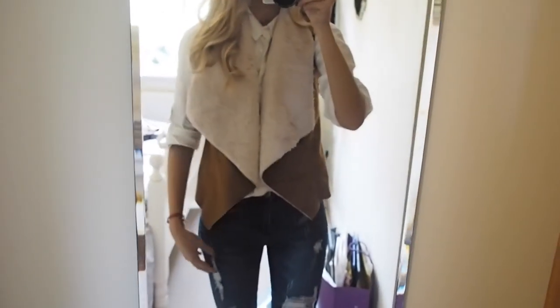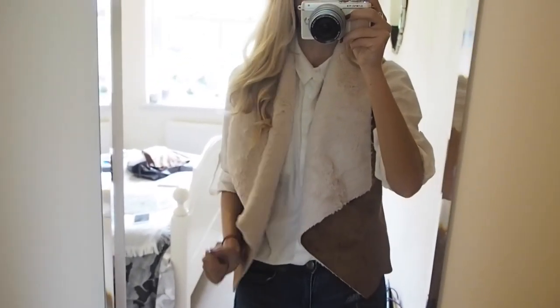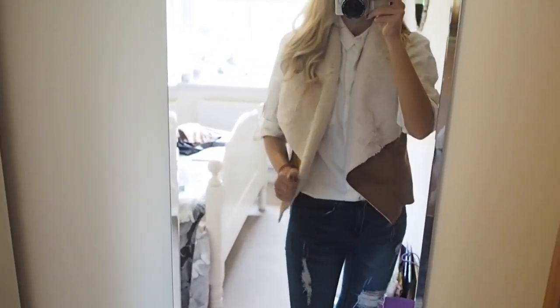This gilet is, I think, my favourite thing of autumn winter so far. It was £29 from Dorothy Perkins. I'll link it below if you wanted to buy it yourself. And it's so soft, I absolutely love this gilet. It's got a kind of snakeskin suede-y effect and beautiful waterfall detail, which I just love.